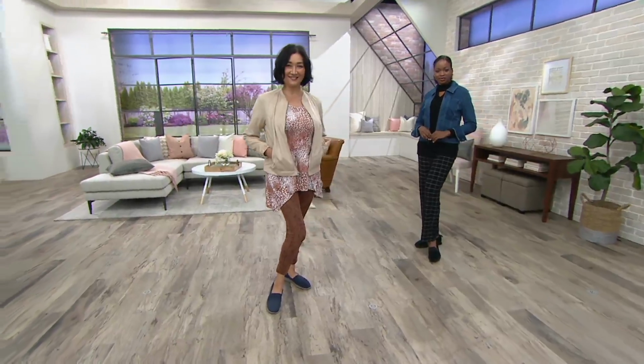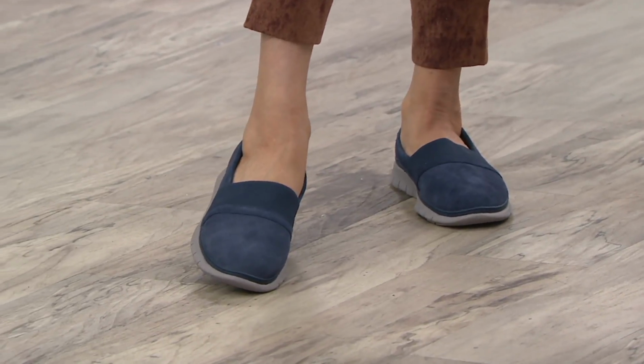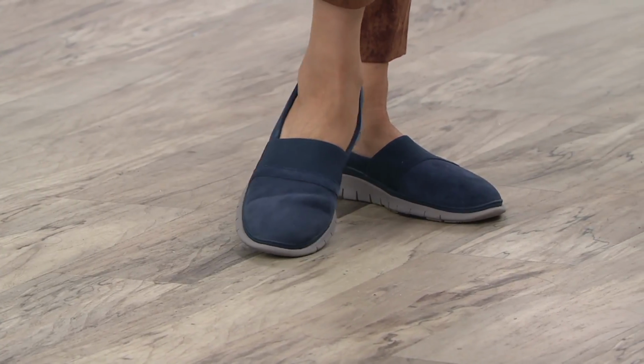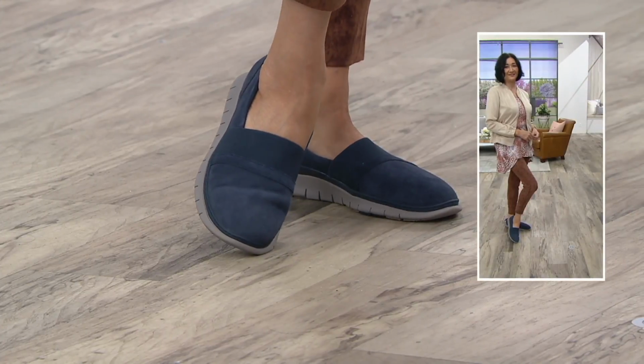We've seen canvas slip-ons, we've seen slippers for the house. We were just talking about a gorgeous sandal, and now a slip-on shoe done in suede. Her name is Kristi. She's new. Expect to spend almost $120 anywhere else, but she's available today at a featured price at QVC, $99.98.